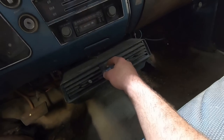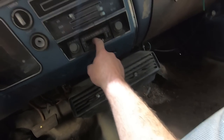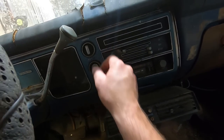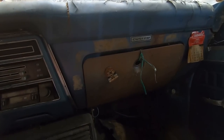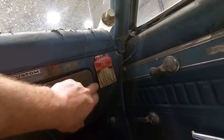How freaking sweet would it be if that worked? Oh, cassette deck, Duff, with auto stop. What a deal. Missing the keys. Lighter's there. The glove box is wired shut. Floyd's in Frankfurt. What year is that from? 1992. Got a calendar in here.